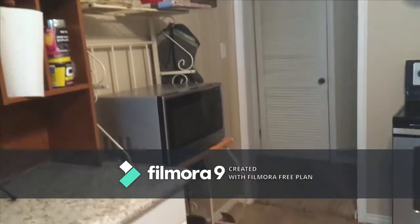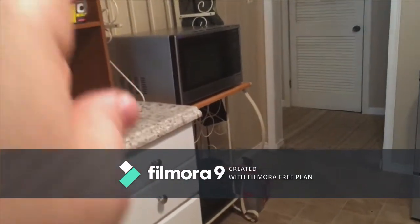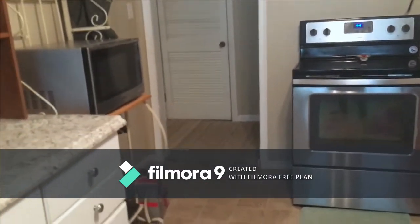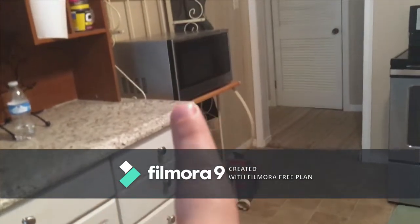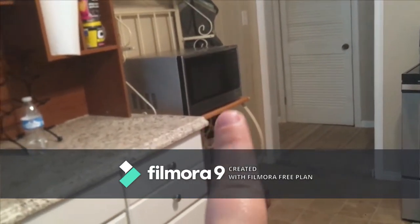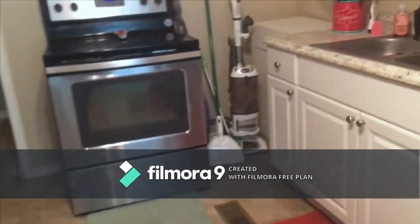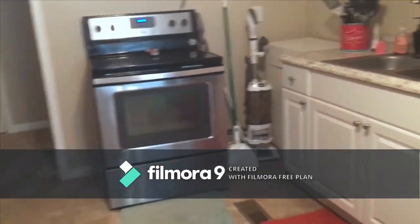And then a baker's rack I got from my mom, just to store the pots and pans down there, and the microwave so that it's off the counter and I have more counter space, because we really don't have a whole lot of counter space.